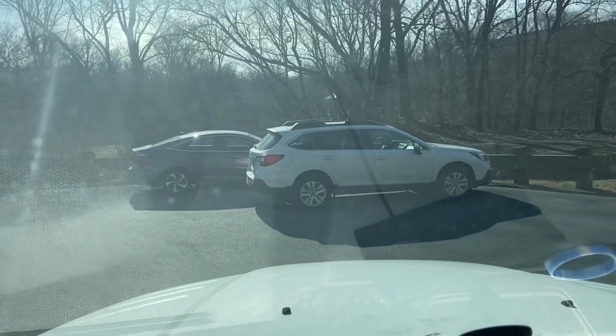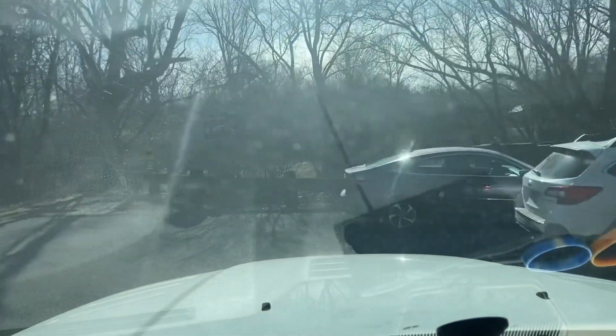There is overflow parking down here. Well, there was no parking, and the overflow was like half a mile away. We'll have to save it for another day. We'll come down to lock number 38 and show you around.